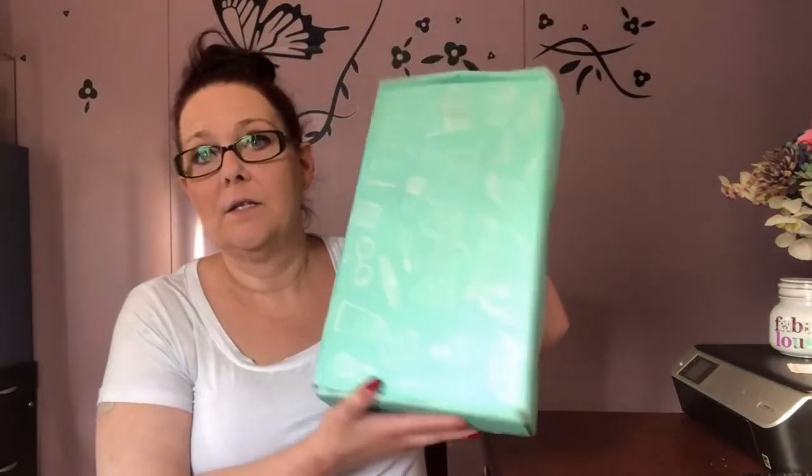Now, if you don't know about Fabfitfun, I believe it's a quarterly box. Yeah, I think four times a year. And then they offer an editor's box, and this is the post-summer editor's box. Normally they're $49.99, and I signed up using somebody's code. I can't even remember, I'm sorry. But I got $10 off, so I got it for $39.99, and the Fabfitfun boxes are $49.99 four times a year. But these boxes, I mean, look at the size of this box. It is chock full of stuff.